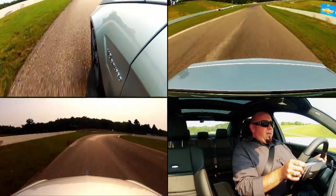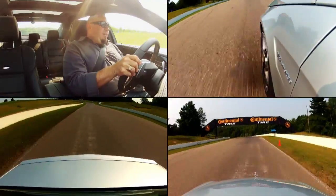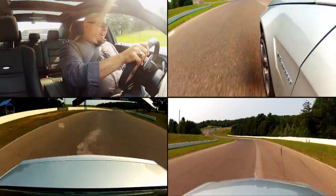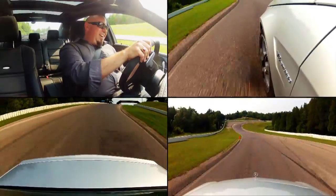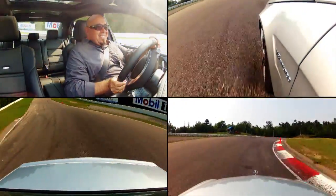Wow, power coming out of corner 2 is just amazing. A little brake, and slide it into corner 4. Oh yeah, that's a lot of fun. Love this car. This is fun.